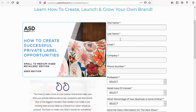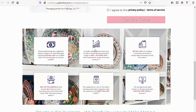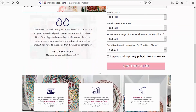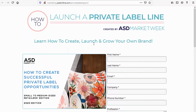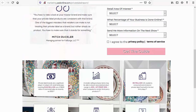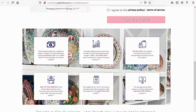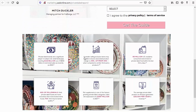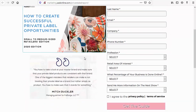Let's see what happens. Yeah, they want you to opt in. I'm not going to do that. But it's going to show you a lot of interesting things, I guess. And this is not somebody selling a course. This is an actual trade show. So what they're doing is they're collecting your name and information so that they can pass it on to all of the private label guys who come to this trade show. And you might get a lot of emails from those guys, but that's what you want anyway, right? It's not going to be somebody saying, hey, come and buy my course for $1,000 or $2,000.